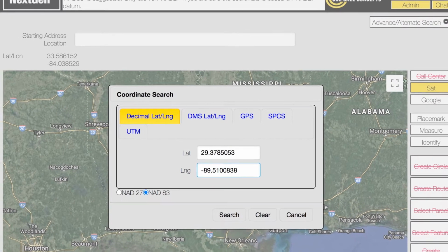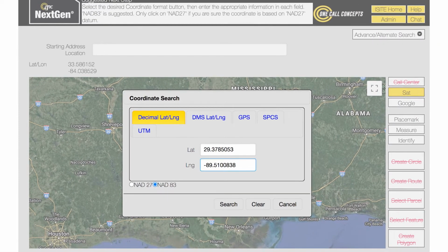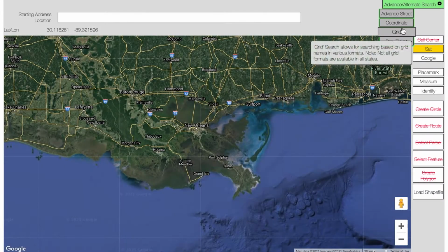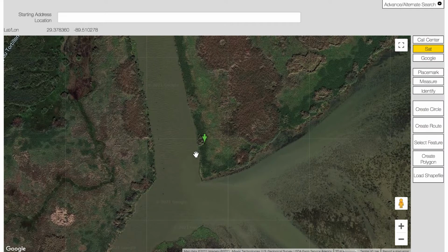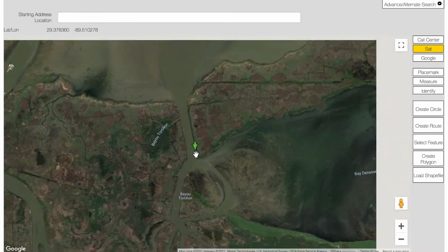Most smartphones and other specialized equipment can correctly and automatically calculate the exact coordinate of a site. Now back to the NextGen process. From the Intent to Excavate screen, enter the latitude and longitude coordinates, and within seconds, NextGen highlights the area on the map to allow a visual verification of the site.